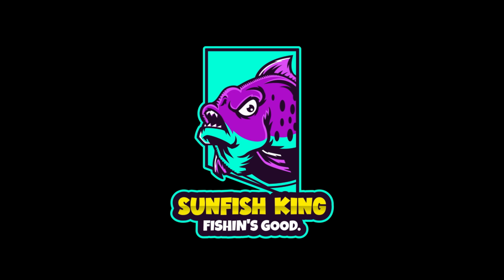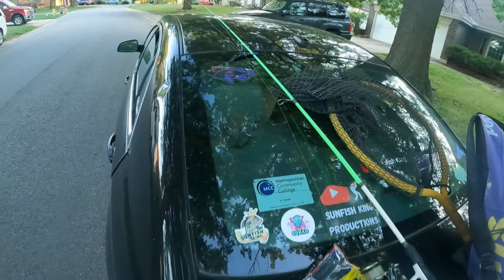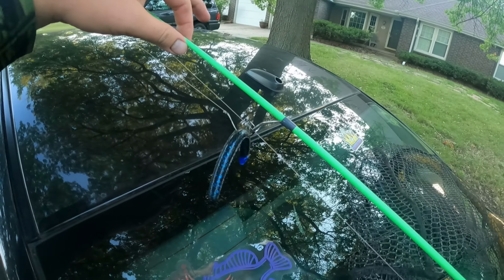Here's what we're using: wacky rig, Strike King shimmy sticks, black blue with the blue tail, Gamakatsu 3-aught octopus hooks. I got, oh, these are the finesse wide gap, whatever, it'll be fine. That's what it looks like. Using my cheapo rod. Let's get out there and get some fish, y'all. Hopefully something decent sized.